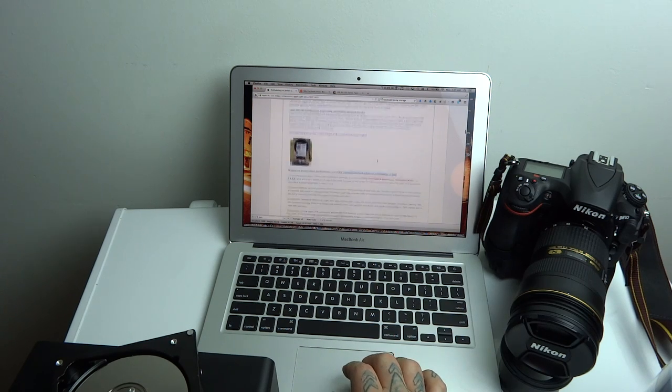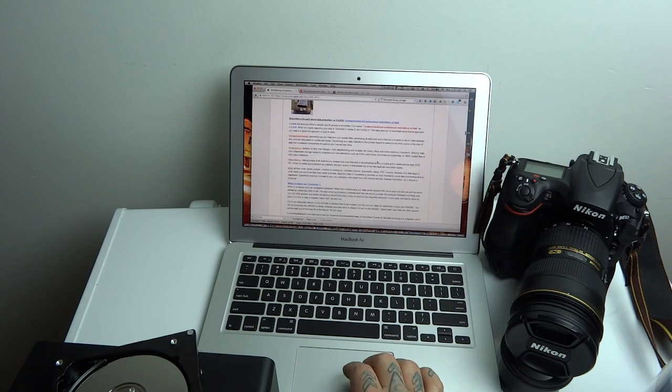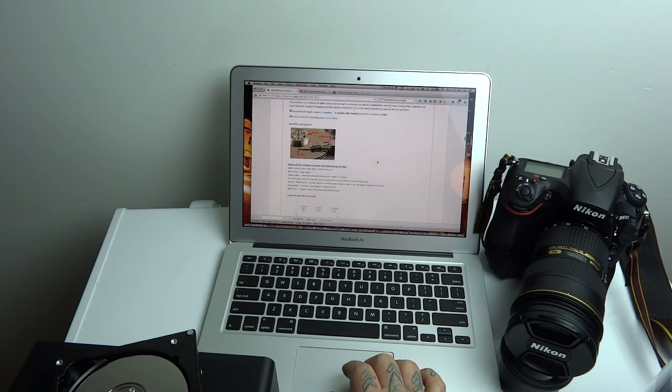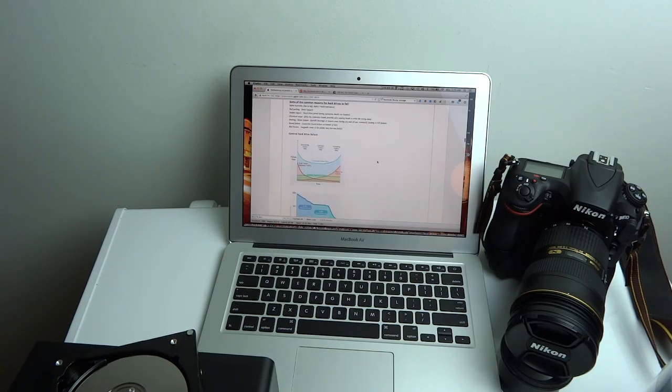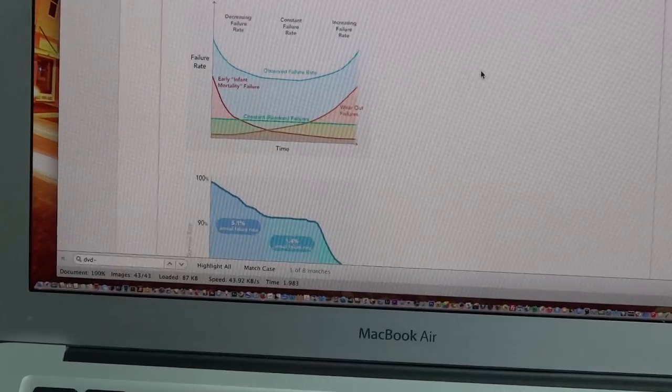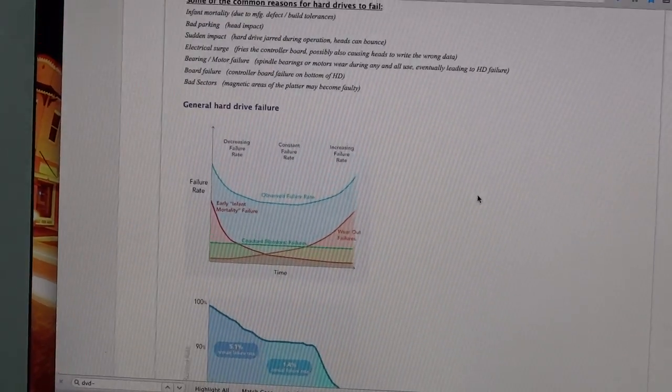Need to learn the difference too between backups and archives. I call it the bar rule, and here's the card rule that I created. Compartmentalized autonomous redundancy of data, or CARD. I created that many years ago as a generic reminder for people. Let's take a look at the generic hard drive failure.